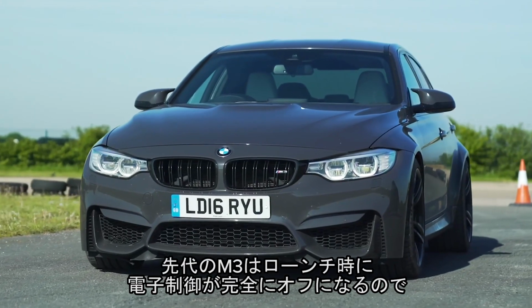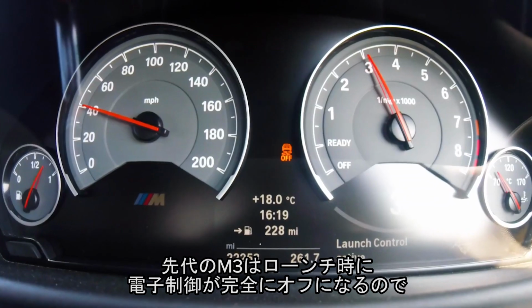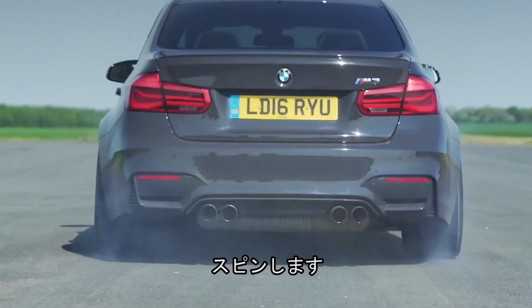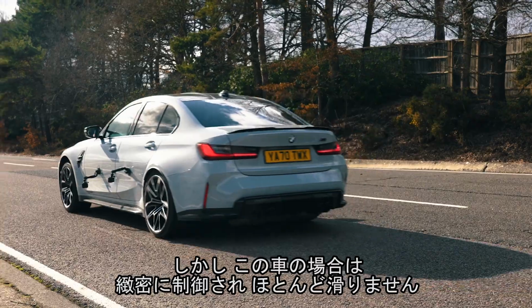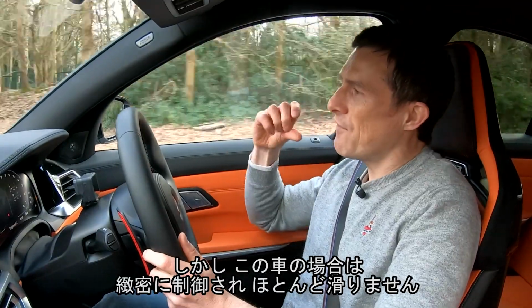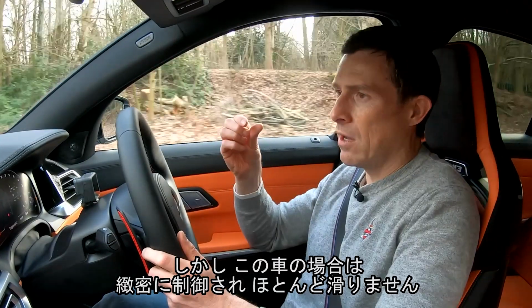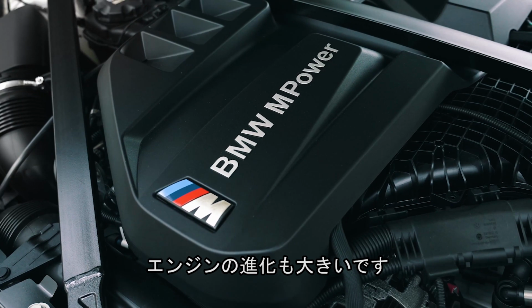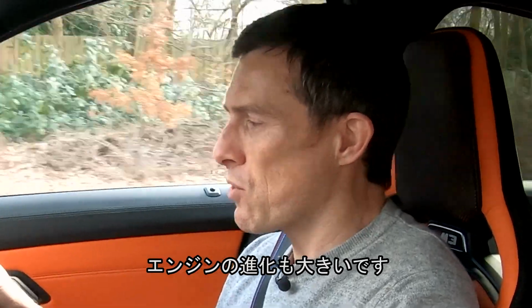With the previous generation M3, when you launched it, because you have to have the stability control all the way off to launch it, it would spin up its tyres. This, it's like they've really worked on it, like they've tested it over and over again and made it feed in its power rather than just dump it all. Or maybe it's just because this engine is more progressive. That is pretty amazing.